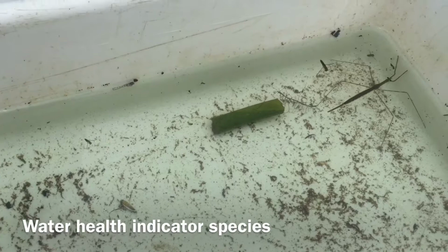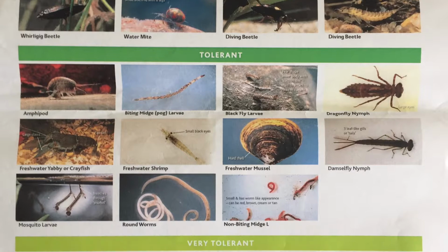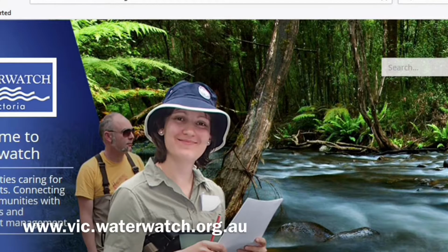The resources we use at the EcoCentre have been developed by Melbourne Water as part of their fantastic Waterwatch program, which has engaged local communities since 1993 in monitoring river health. For full information on Waterwatch, their training, resources and program, please visit their website.